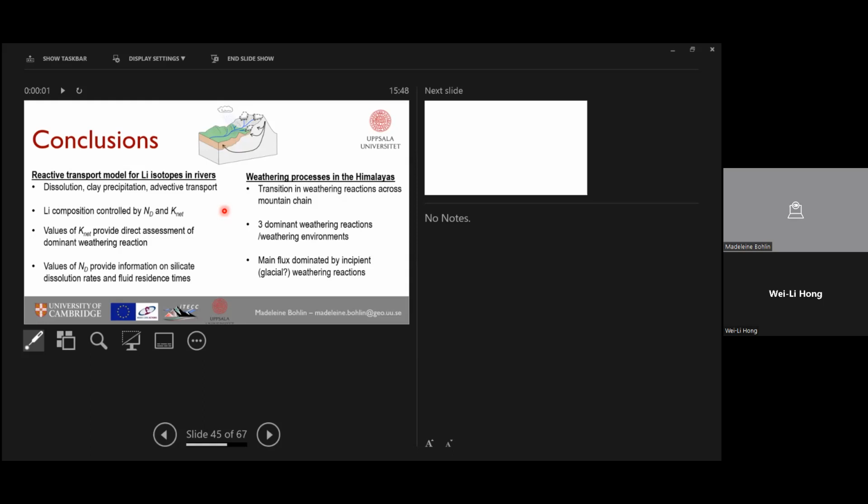So I don't think the resuspension of the sediment should make such a big difference in that setting, if I understand you correctly.